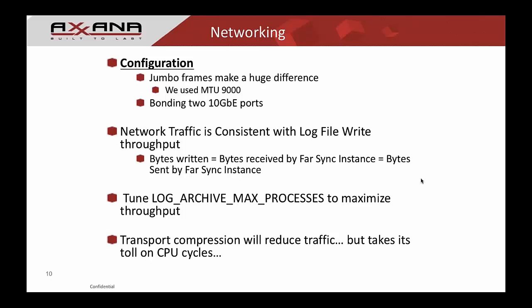We checked the networking from a lot of perspectives because it is important that the primary does not harm its performance when it is transferring data synchronously to the FarSync. We had a lot of experience using Oracle DNFS. We succeeded in gaining high performance when we used jumbo frames, MTU 9000, so we decided to implement it in the FarSync, and we saw better performance with this network setup. Also, for the network cards, we used two ports that were bonded active-active, so we could get a 10 gigabit port for each connection.